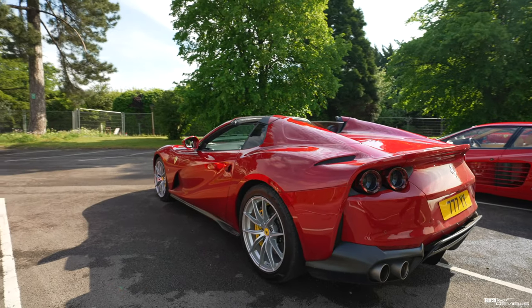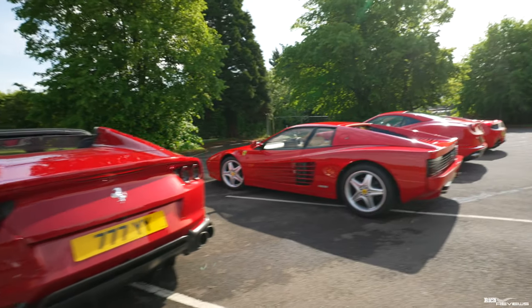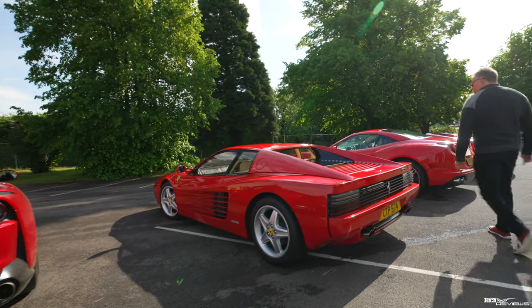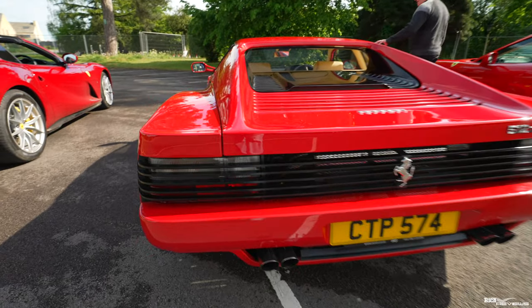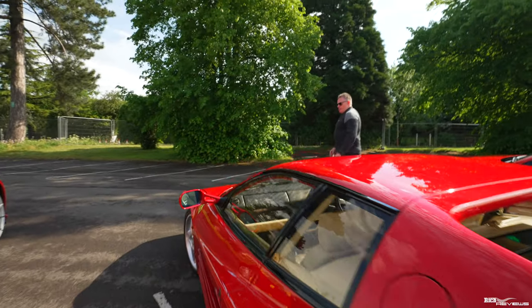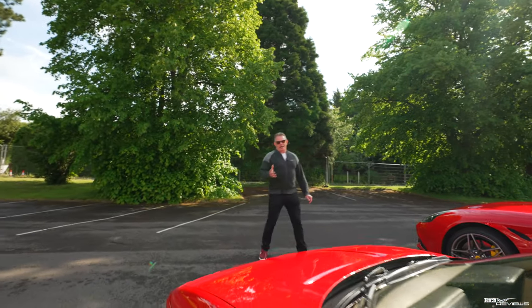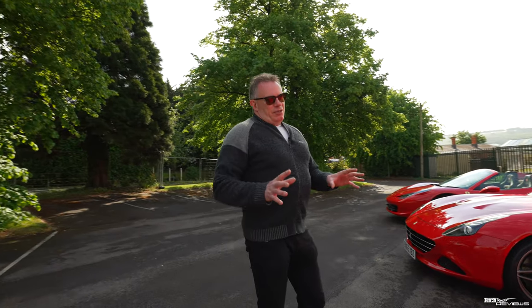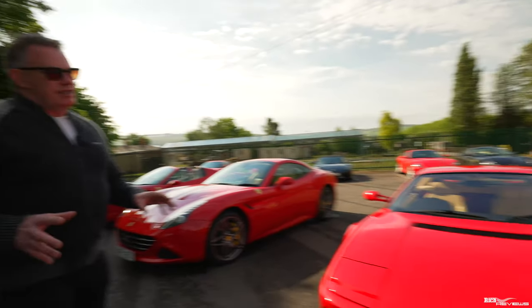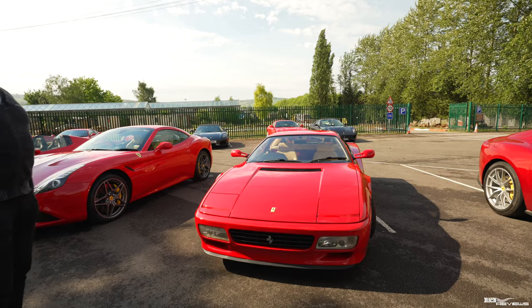Next to the 812 GTS, we've got a beautiful Testarossa, a 512 TR. What a beautiful car it is. For those who are unsure, a 512 is actually a later derivative of the Testarossa, which perceivably had all the foibles worked out of the original Testarossa. But it's not as valuable as the original Testarossa because it's not perceived to be the original.